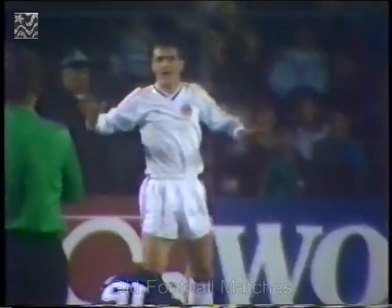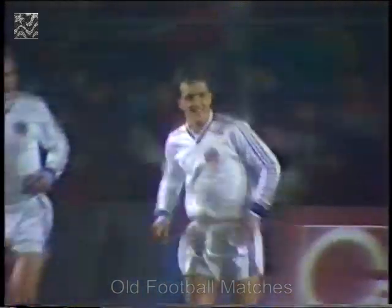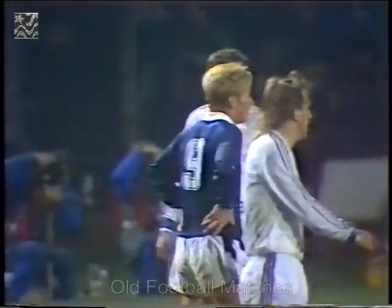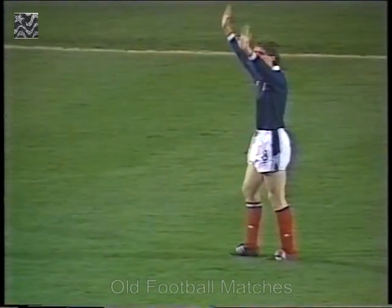McCoist taken out of the play. Radanovic coming in behind him. Defender disagrees with the referee, but the free kick it is to Scotland. Paul McStay busily putting on his right foot out of your picture as Roy Aitken lines up the free kick.